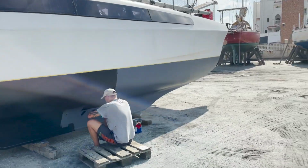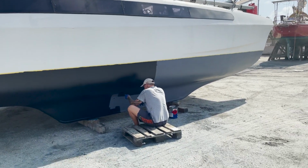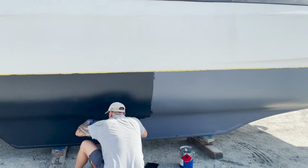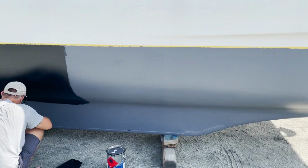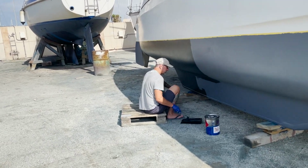I liked my grey and maroon boat. I liked it. Now I've got black. I mean, black's okay. Black's fine. But it's not grey, is it? I like grey. Oh, it is what it is, isn't it? Don't worry. Good job. Well done. Keep going.